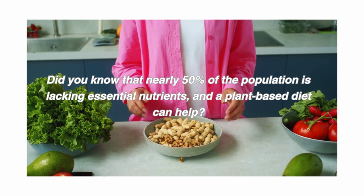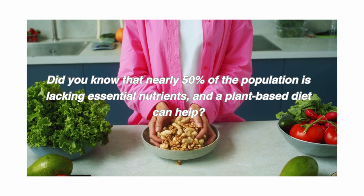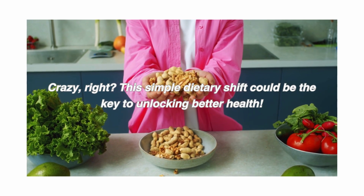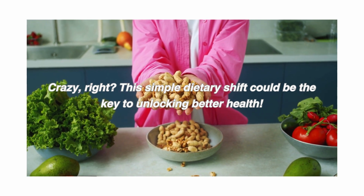Did you know that nearly 50% of the population is lacking essential nutrients, and a plant-based diet can help? Crazy, right? This simple dietary shift could be the key to unlocking better health.